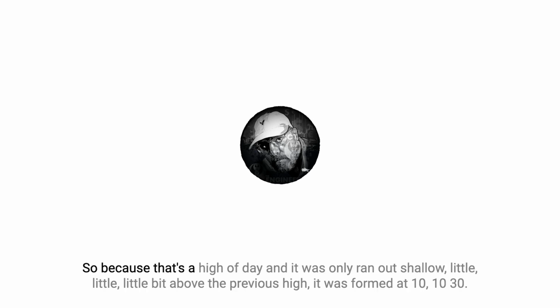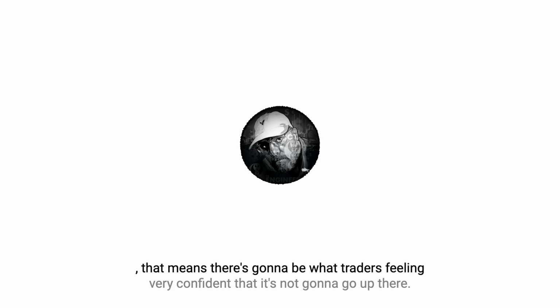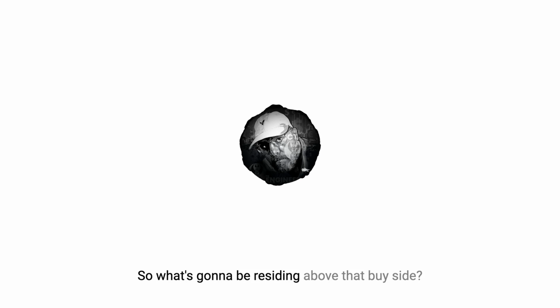So because that's a high of day, and it was only ran out shallow, a little bit above the previous high, it was formed at 10:30. That means there's going to be what? Traders feeling very confident that it's not going to go up there. So what's going to be residing above that? Buy side. More buy side. And it's going to be above the high that forms at 13:30, or 1:30 in the afternoon, New York local time. So we would be expecting it to go above that.